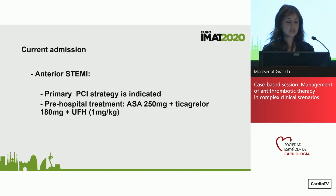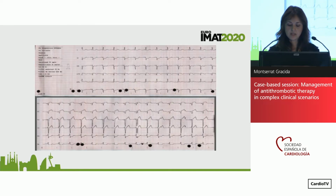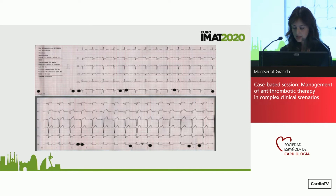The current admission is due to an anterior STEMI, and for this reason, the primary PCI strategy is indicated, and the pre-hospital treatment is with aspirin 250, ticagrelor, and heparin milligram per kilo. This is the ECG. We can see an anterior elevation.